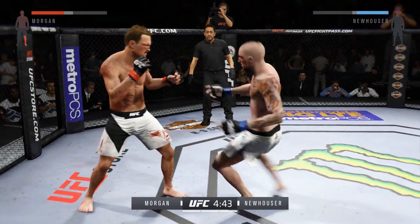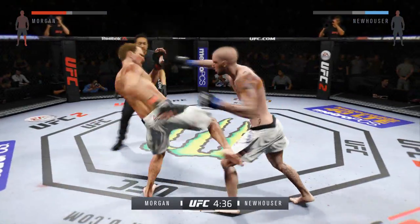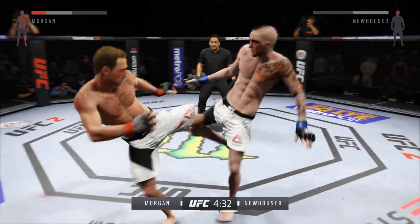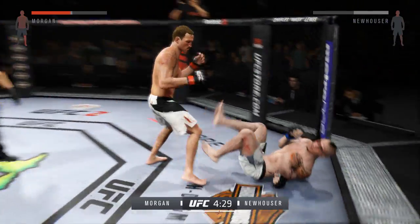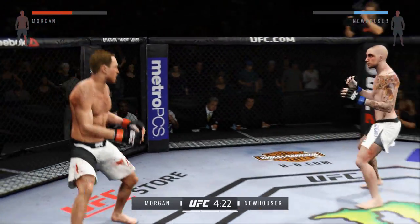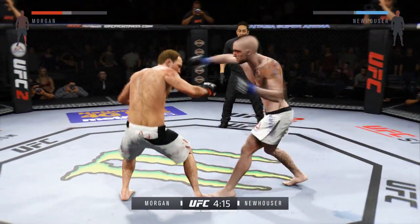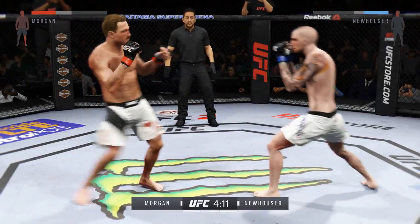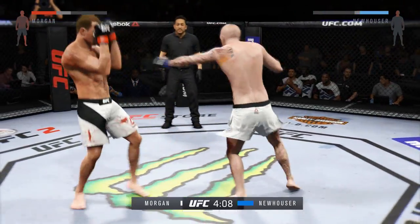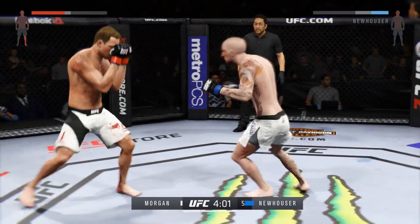With that right leg kick. Good kicks by The Problem. Another big leg kick. So much damage has been done. Back to his feet. Joey lands the uppercut. He avoids damage with the nice block. Look at that. He has thrown a ton of leg kicks. The Problem with the nice jab.